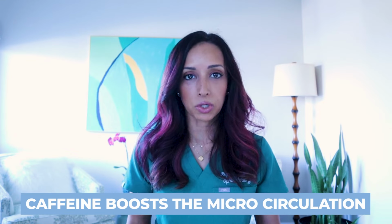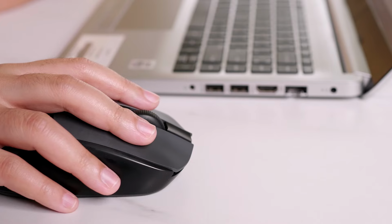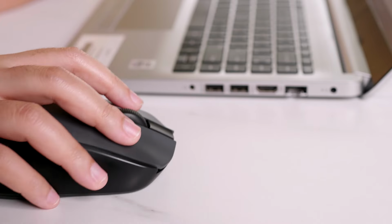I also found online some claims that caffeine boosts the microcirculation. Now, I don't know what microcirculation has to do with lash growth. I guess they mean at the base of the lashes, because the lash itself has no blood vessels, so there's no microcirculation to boost. But perhaps they mean right along the eyelid. It's all over Reddit. You can find various threads on Reddit. Does caffeine help? Caffeine 3%, caffeine 0.3%. Does it help grow your lashes? So is it actually true?